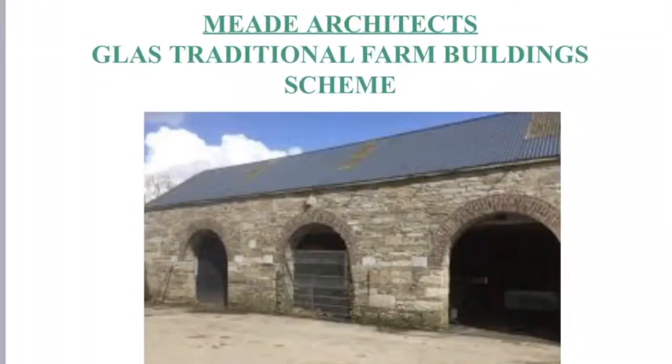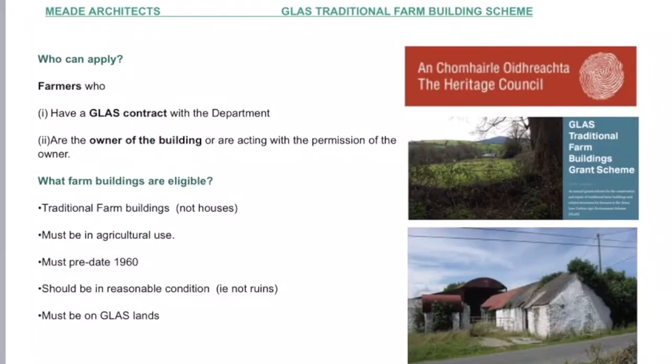We have been farming in Ireland for thousands of years, and our farmhouses and farm buildings represent a very important part of our architectural heritage and built heritage in the country. As a result, the Heritage Council runs a scheme called the GLAS Traditional Farm Building Scheme, which recognises the importance of these older farm buildings and seeks to preserve them and make sure that they continue to be used and don't fall into disrepair.